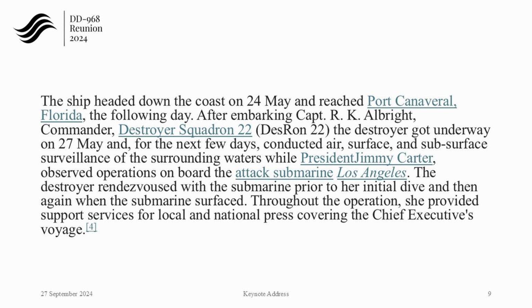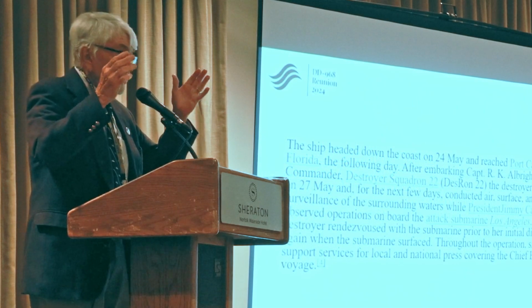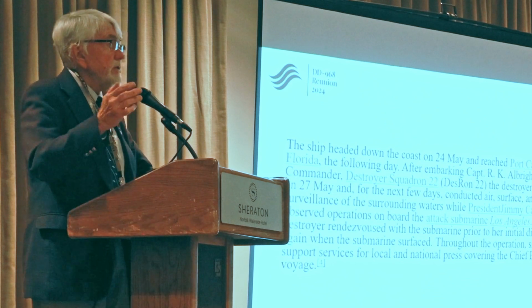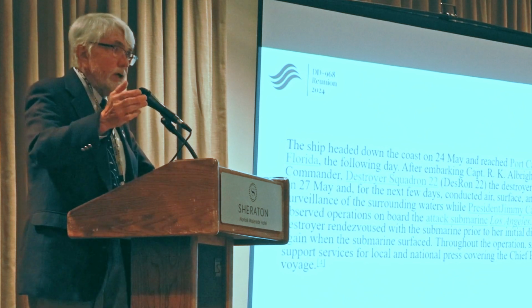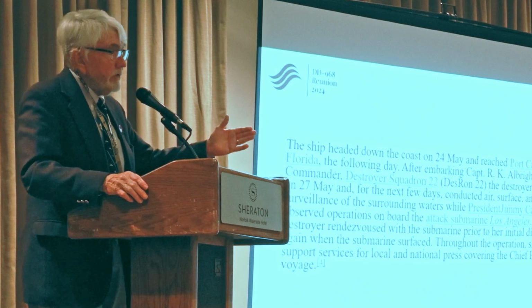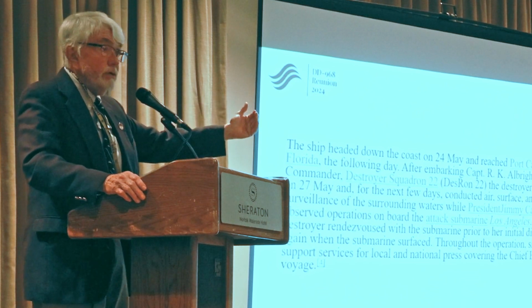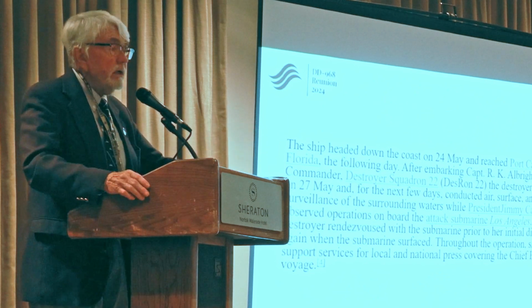We were going there because President Carter and Admiral Rickover and a whole bunch of Navy brass were going to now show the world the first nuclear fast attack submarine, the USS Los Angeles. They needed a safety ship alongside to do that. Well, the surface guys weren't going to let that one go by. They said, "We got a brand new ship just coming up the coast. We'll send her." So we did.